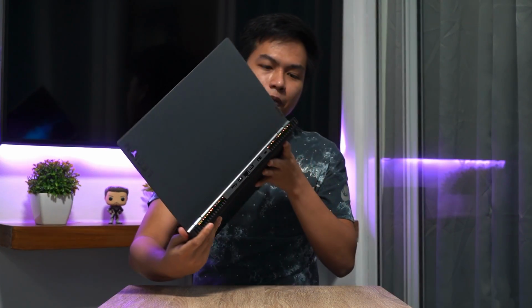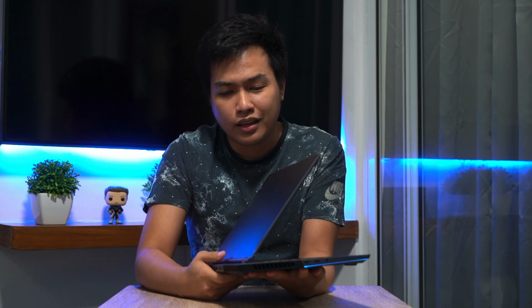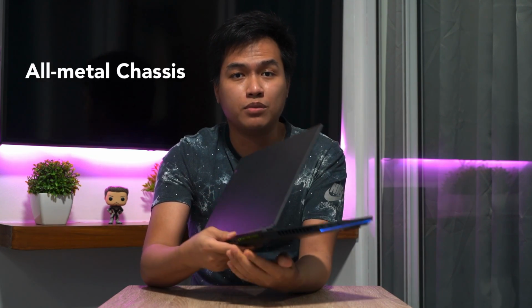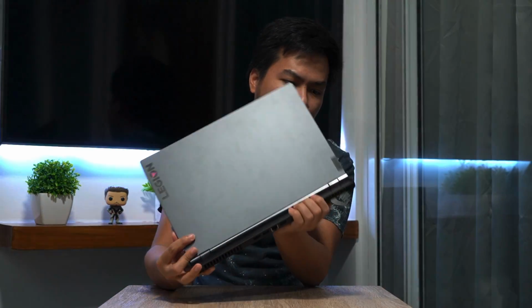So, what can we say about this chassis? First, it is very thin. At just 19.9 millimeters thin, it is an ultrabook. It is very thin, even though we've packed in a lot of gaming horsepower inside this device. And aside from that, it feels very premium with this sleek metal, stealthy looking chassis. Plus, all the ports that you need are still here.